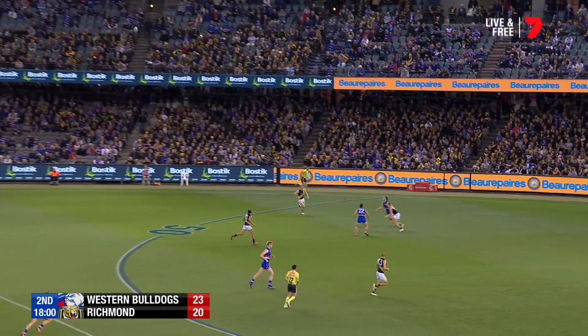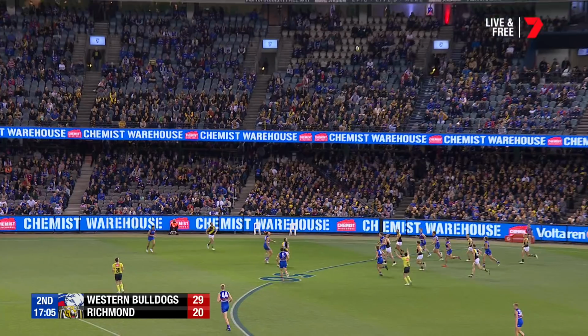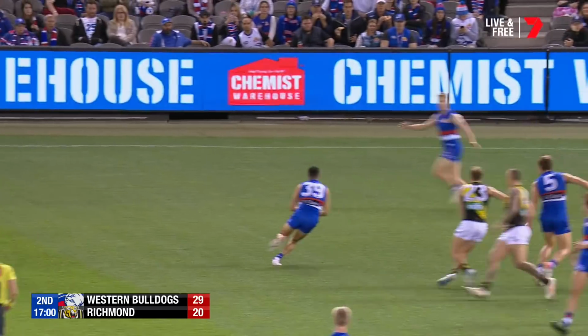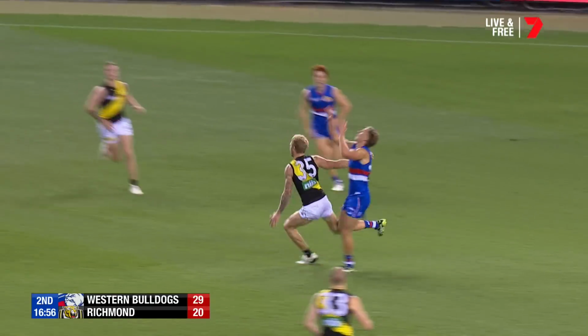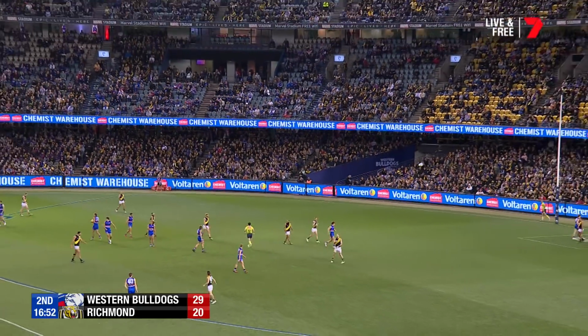Richards sends it forward. Gowers from behind. Kick hasn't gone the journey. Bontempelli and Martin together. Joe Hannison just sits it back up in the hole, and Naughton. Oh, the presence of this impressive young man forward of the footy.